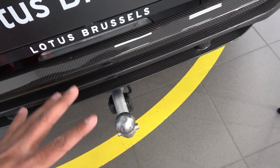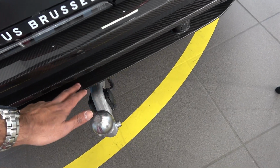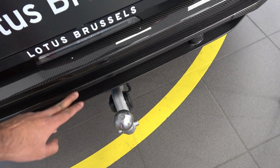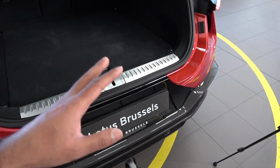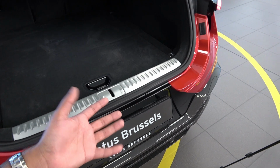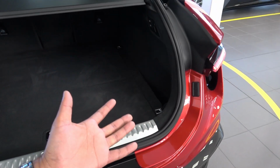So the thing is, there is a bit of a problem, because I feel like it's too close to my precious carbon fiber, and realistically speaking, I wouldn't want to be using this to be towing something heavy. You can if you want to. After all, you're talking about more than 900 horsepower here.